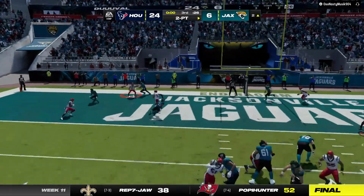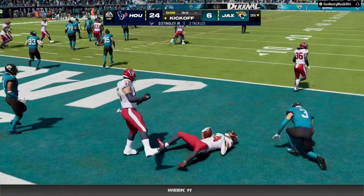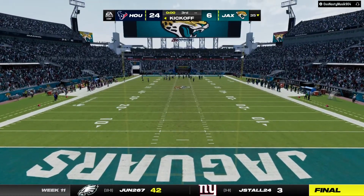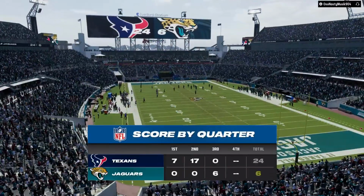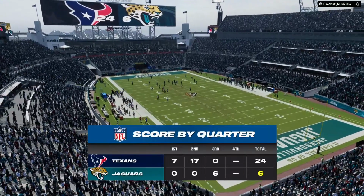Lawrence going to look to throw for it. And it'll be intercepted. Derek Stingley picks it. That keeps the score Texans 44, Jaguars 6. And that is going to do it for this third quarter of action. We'll return with more after this.